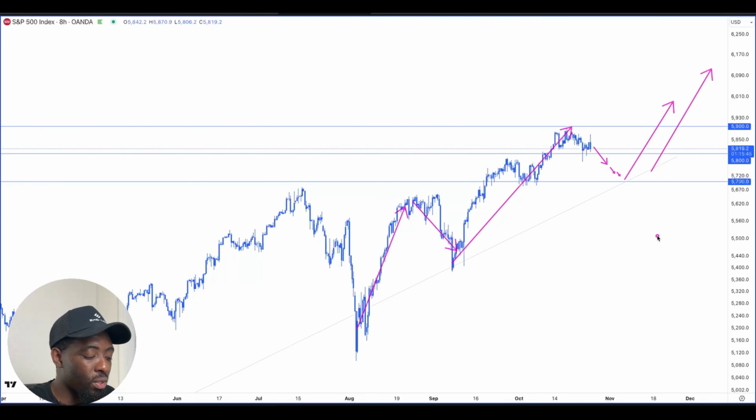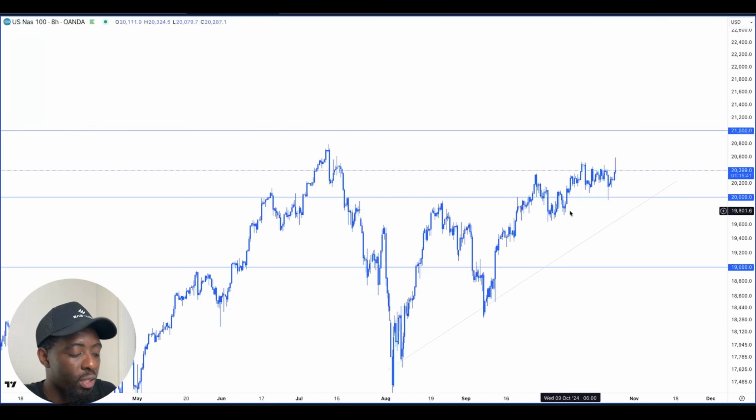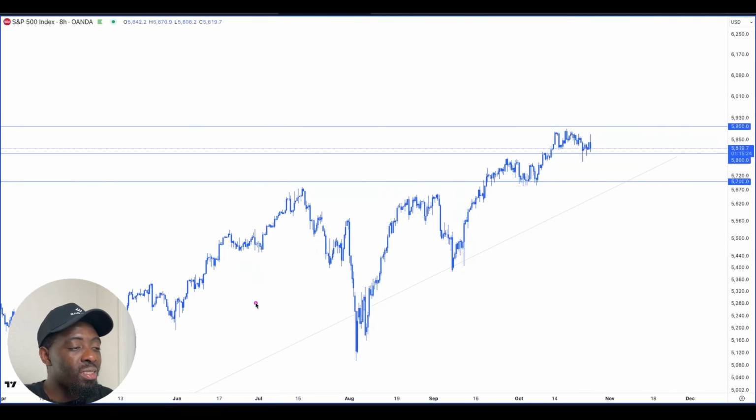It's quite similar to what's happening on NAS. So if you look at NAS as well, you have your impulse, correction, impulse right here. Expect prices to move back to like 20,000, which is this area. You expect prices to move again to the upside. The only difference is on the S&P, you're looking at different price levels: impulse, correction, impulse, and I'm expecting prices to move say to 5,700.